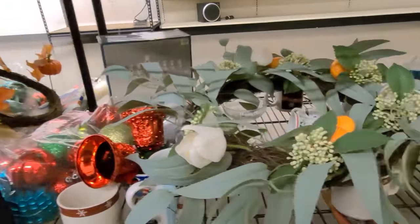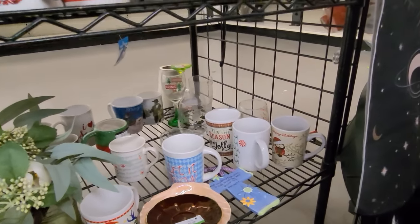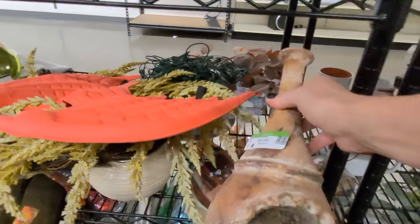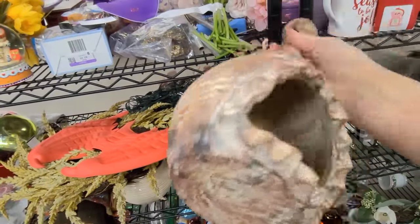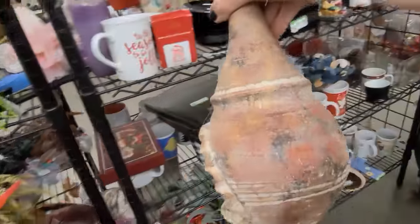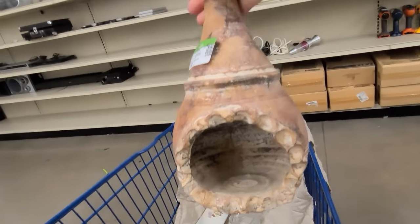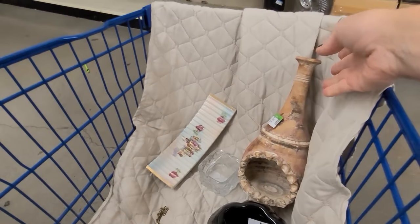More wreaths. I'm really glad I looked up because I missed this. It's a tabletop chiminea, $4. It's in great condition. These look lovely as a centerpiece with flickering candle inside surrounded by some greenery. So let's pop that into our cart.